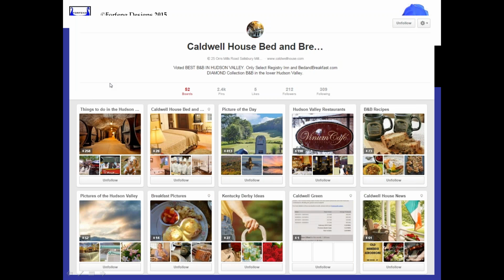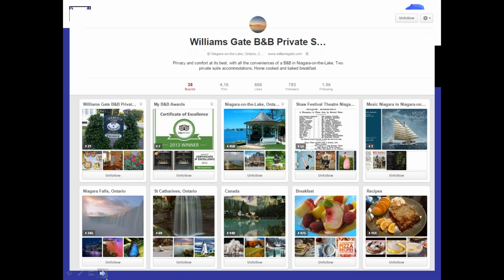Now, this is Caldwell House, for example, and he's got some great ideas in terms of recipes, area restaurants, picture of the day, and his pictures of the day are from area photographers, many of whom he's talked to, so that people can get an idea of where his B&B is in the upper Hudson Valley, I believe. He's got his beds, he's got a staff, things to do in Hudson Valley, breakfast pictures and ideas. So you really can be really creative in terms of what you put on here.